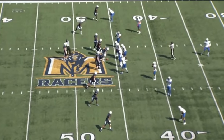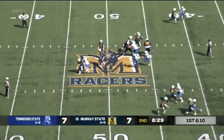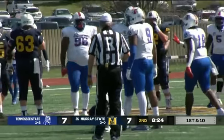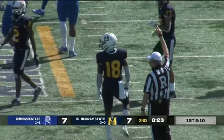We are back to action after the media timeout for the injured TSU player, Hollis. He's off the field. Racers bring a man in motion. Jet sweep, man, TSU read that one perfectly. Just as Castile got the ball, Nate Sutton was there to plant him. It'll officially be about a 4-yard loss on the play.